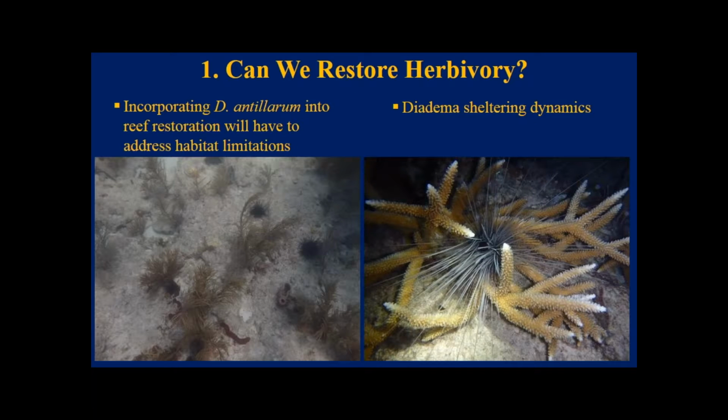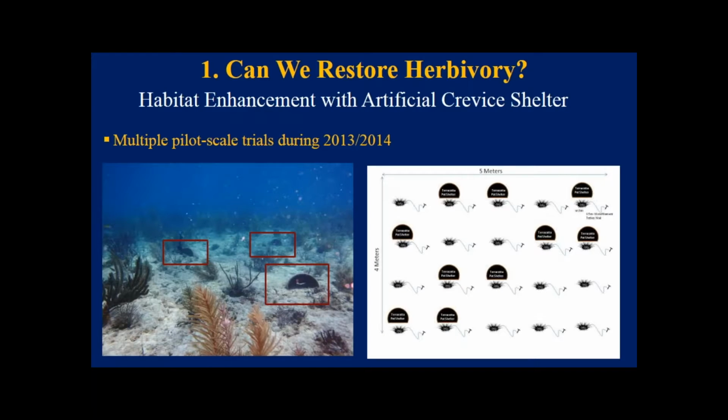So being that we might be habitat limited, where does this bring us in the future in terms of coral reef restoration? If we're going to be continuing to outplant corals and want Diadema in those areas, we need to consider sheltering habitats for these Diadema animals.